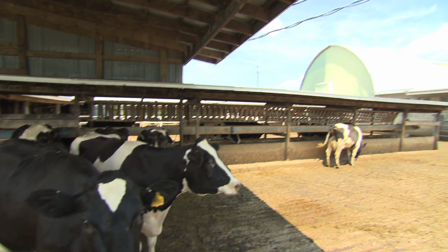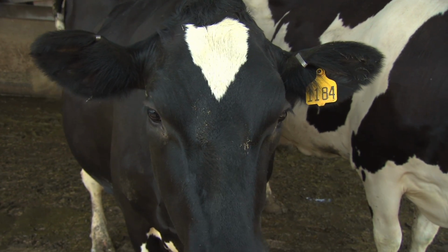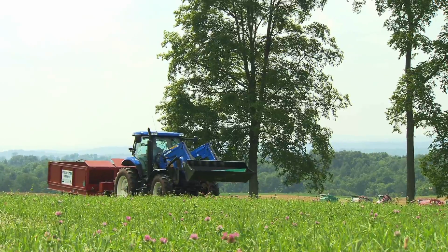In New York, we have a heavy dairy industry, and we're going to try it out with composted separated solids. We're actually interested in using the Subsurfer in both row crop systems as well as in hay fields and potential pasture systems as well.